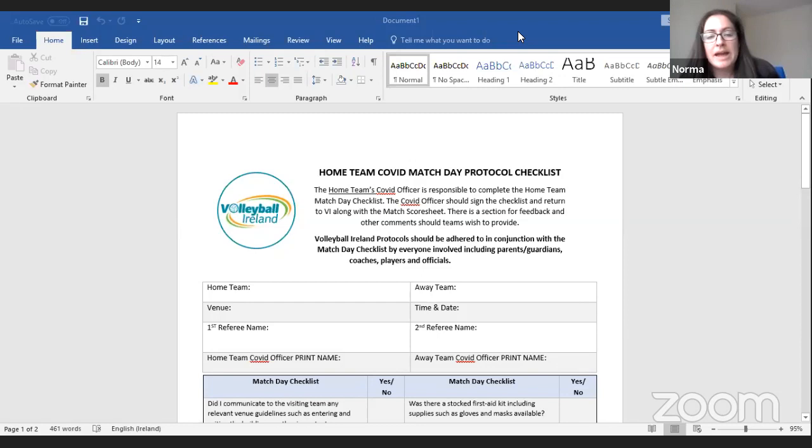Thanks, Gary. So we mentioned a few times about this match day checklist, so I'm going to just briefly talk through it. What we took you through in the match day protocols is reflected in this checklist. The idea behind it is that it's a guide and a checklist to ensure that the match day aspects are covered.